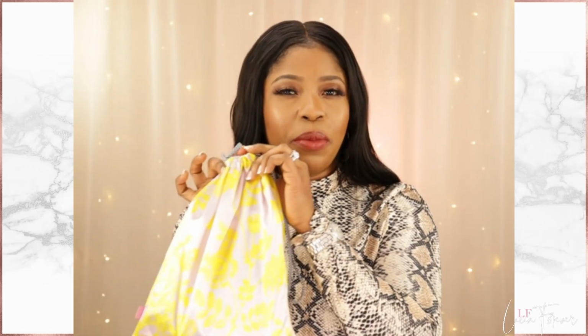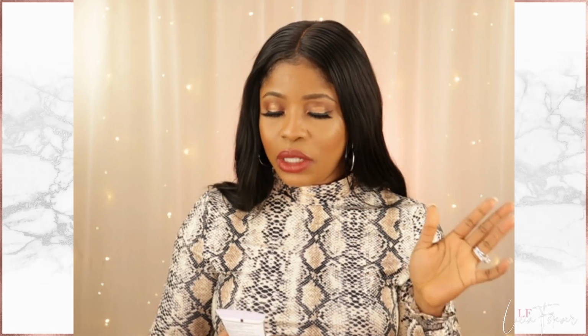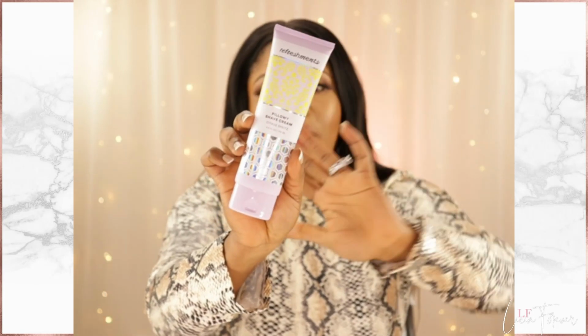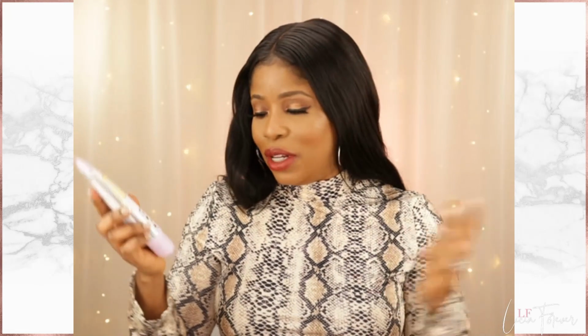Okay, you guys, so this is by the brand Refreshments. I'm just gonna open it up real quick. The first product here is the Pillowy Shave Cream. It looks like this. You guys, I love the packaging of this brand. It is so colorful and beautiful. It just looks calming, okay?